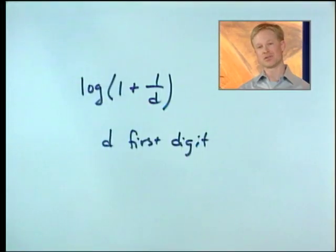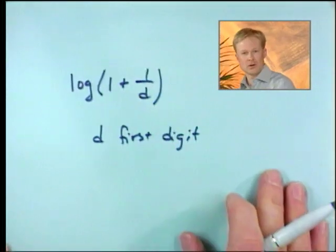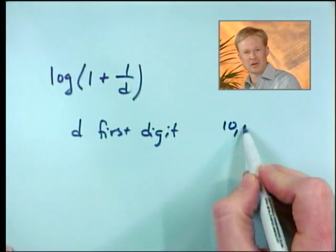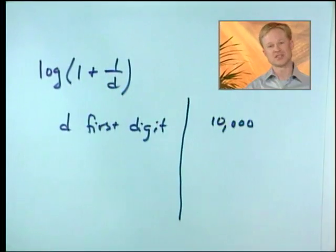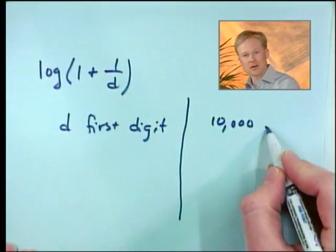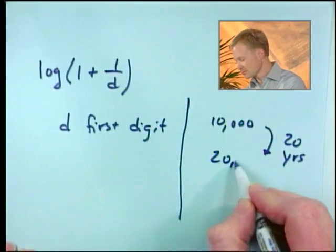If you take sets of numbers like populations, try and think about, let's say, a small city is growing larger. So let's say a city starts with 10,000 people. I'm going to say 10,000 people in my city population, and let's say it takes, I don't know, 20 years to double. So in 20 years, I have a population of 20,000.